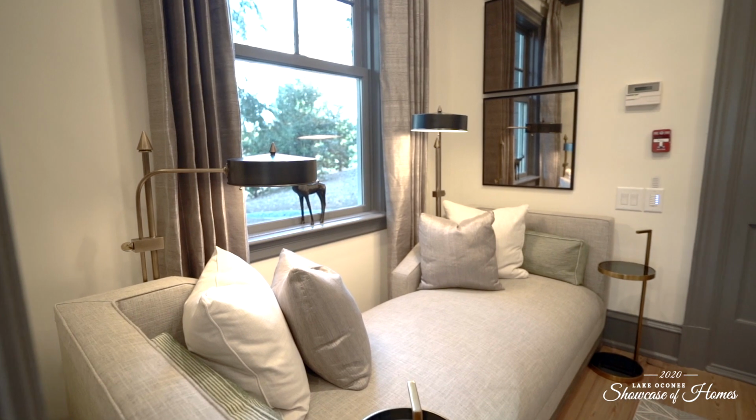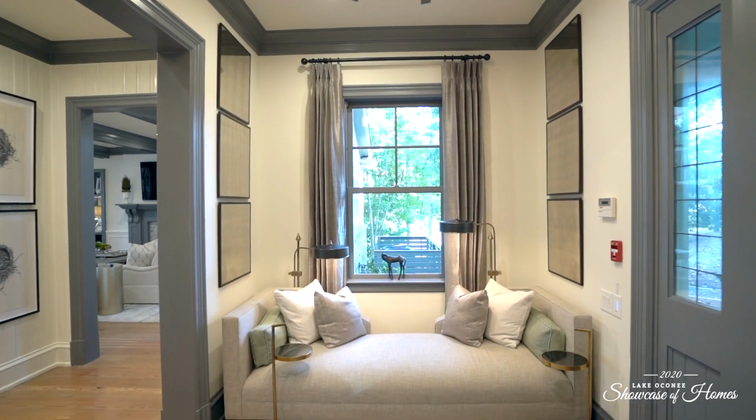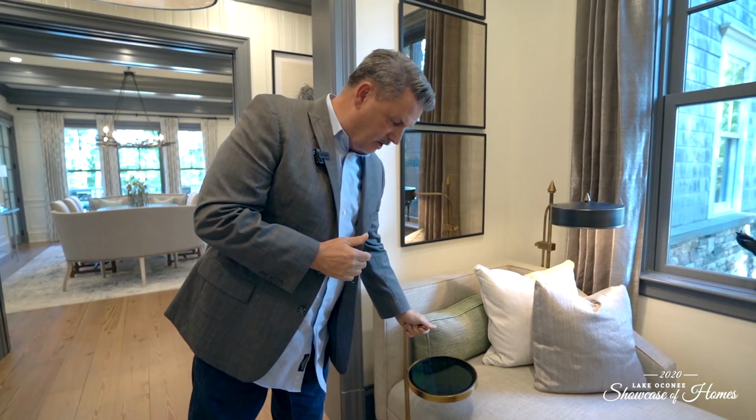Notice here we have a banquette. The banquette is layered with different adjustments of lights for floor lamps and small tables that will be able to be accent pieces and can be pulled around for cocktail chatter.